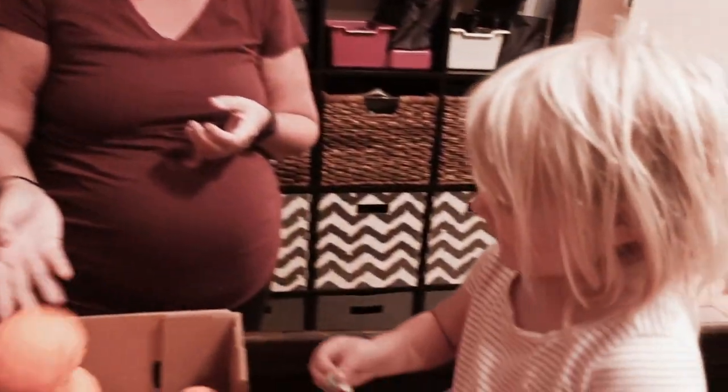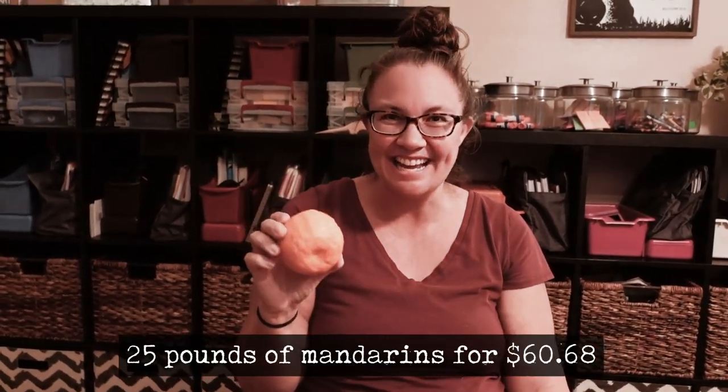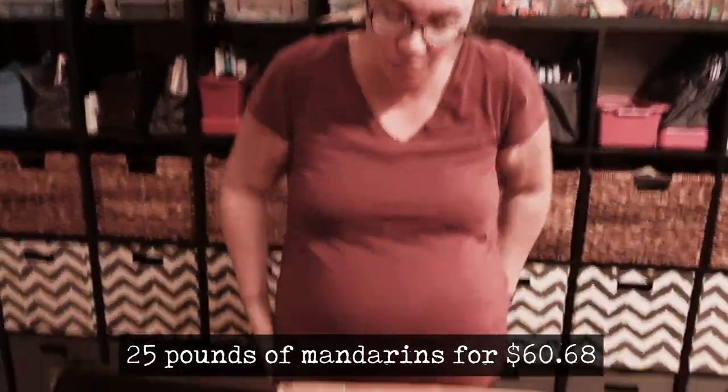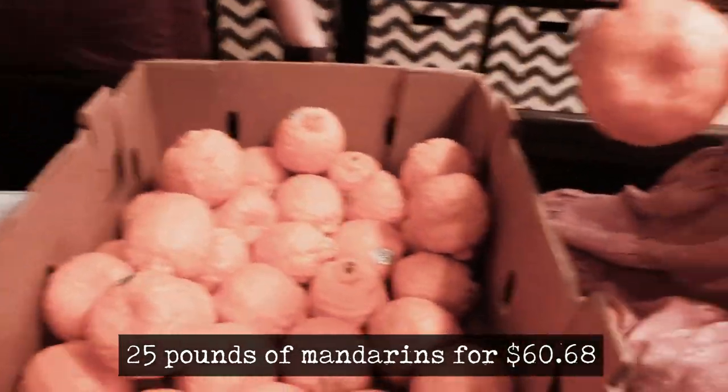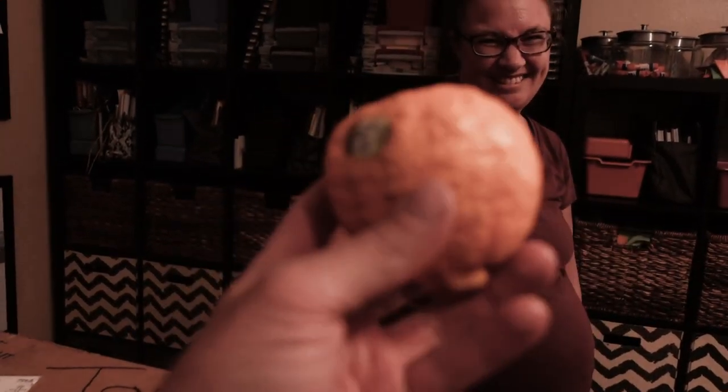Excuse you. What was that? So, $66. But it's 25 pounds of oranges. Well, if you think about it, you're not going to juice them. Someone plants this tree, someone trims this tree. Someone picks the orange, packs the orange, stickers the orange, ships the orange. And we get to enjoy it for $66.